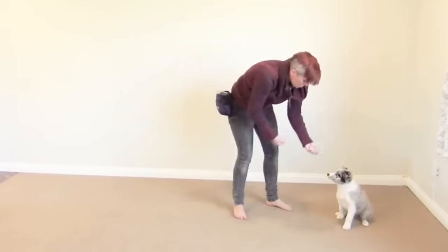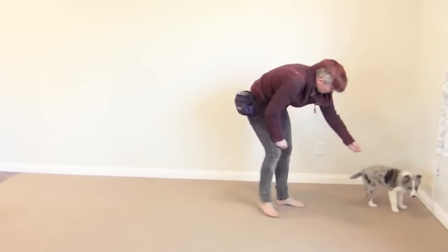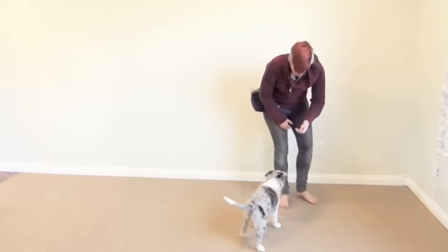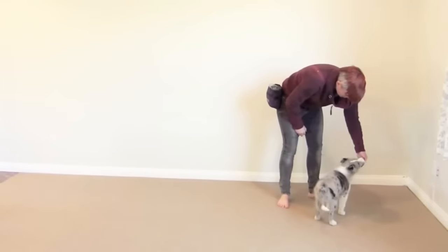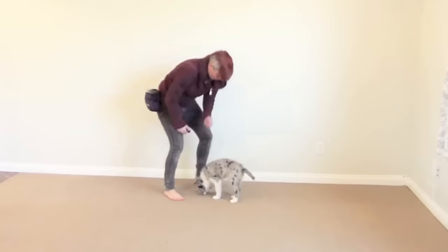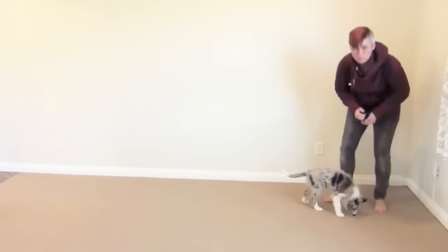Okay, so when I lure her like this, she kind of opens her mouth and looks a little annoyed and frustrated and is trying to bite the treat out of my hand, which is normal. It looks like I'm going to give her a treat. So instead of holding it so close to her, I'm going to hold it further away and just click her for following me in a calm manner to get the treat.